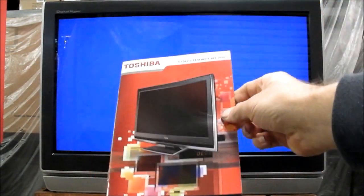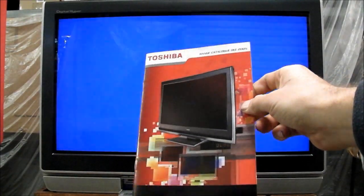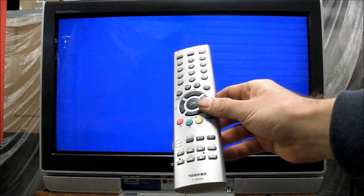Here is a brochure, a television brochure from Toshiba, 2005 catalogue. It has this CRT TV in it. So I'm going by those two publications that this TV was manufactured around that time of 2004-2005. Here's the original remote for it.